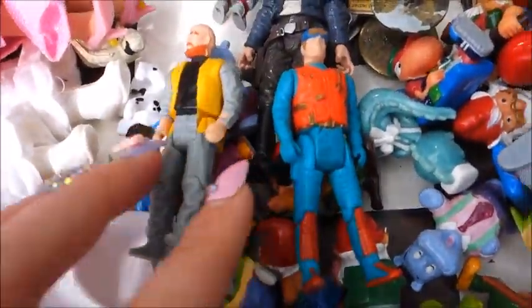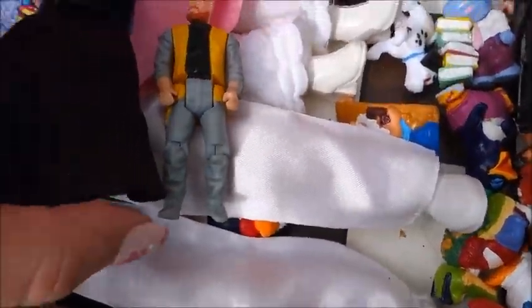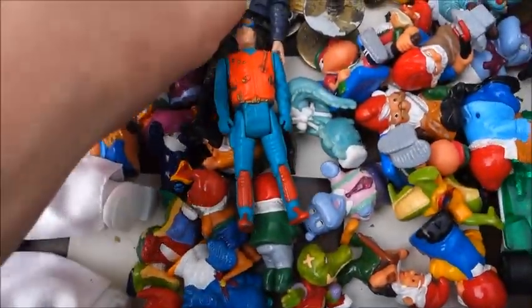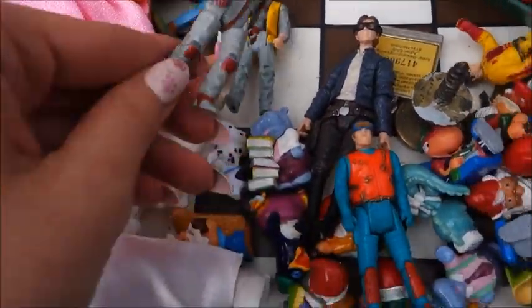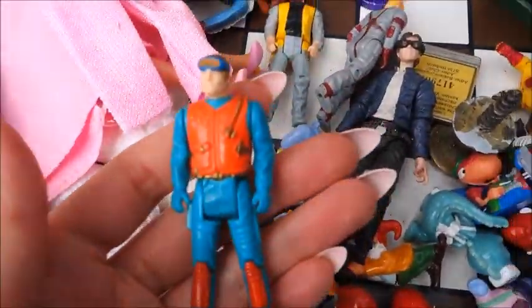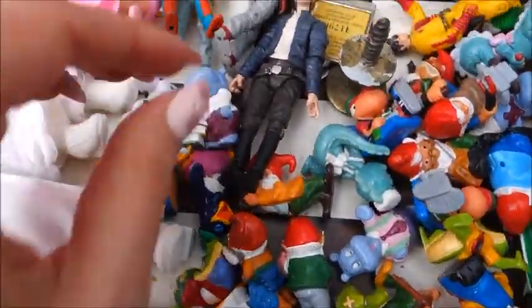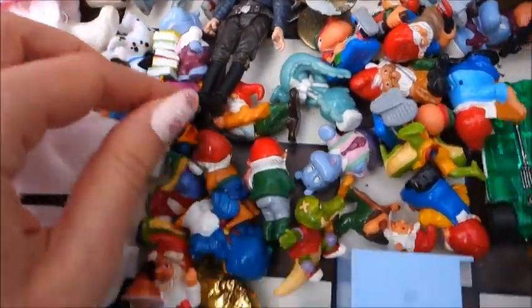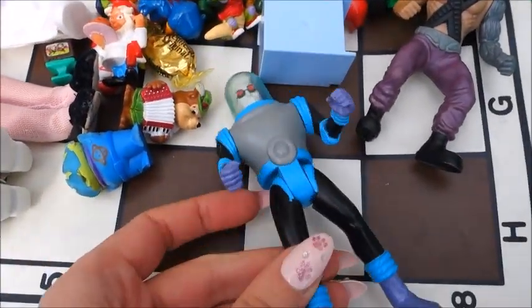What are these small figures from? If you compare them to Star Wars, they're even smaller. Are they M.A.S.K? There are a couple of those I don't know. I always thought they could be M.A.S.K figures. I mean, M.A.S.K, the cars from the 80s. This is Captain Planet. Another one.